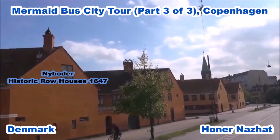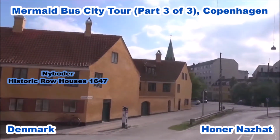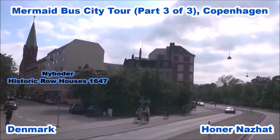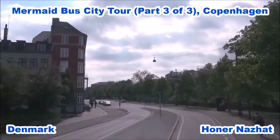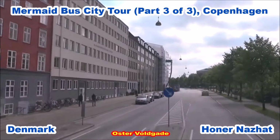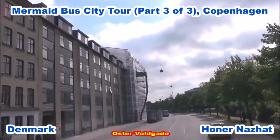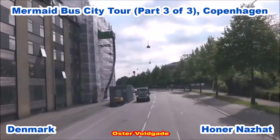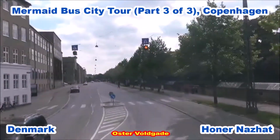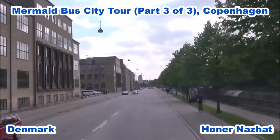The rows of yellow houses on your left is the area called Nyboder, and were built by King Christian IV for the Royal Danish Navy and their families. If you wander down these streets, you might spot a few pairs of porcelain dogs in the windows. If the dogs face each other, they form the shape of a heart. The original tradition was that the Royal Danish sailors gave them to their wives as a sign of love before leaving for a long journey at sea. The dogs would symbolically protect their wives and remind them of their husbands at sea.